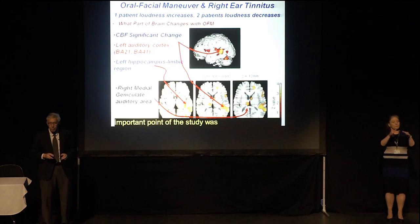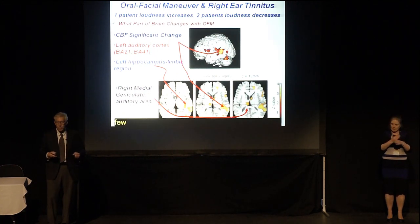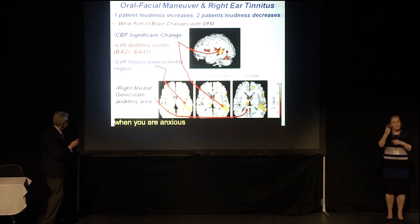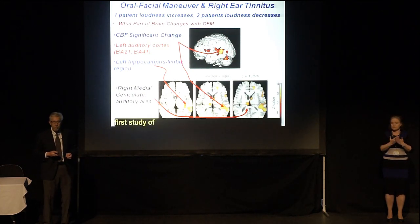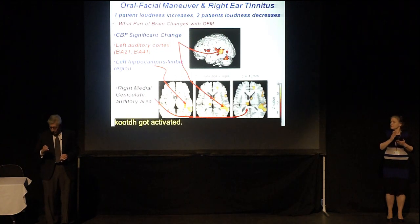So the second important point of this study was that a part of the brain that got activated is the limbic system. This was mentioned by the mayor of Guilford just a few minutes ago. The limbic system gets activated when you're anxious or nervous. And this is the first study of its kind ever to show that the limbic system got activated. Many patients who have tinnitus basically are really distraught about that.